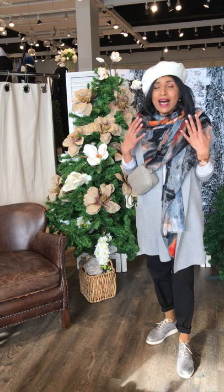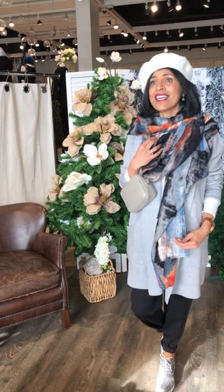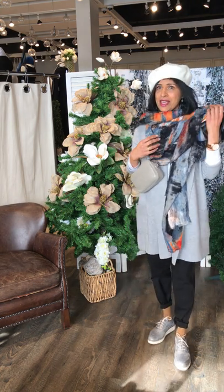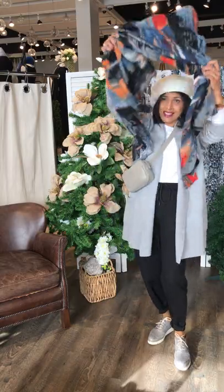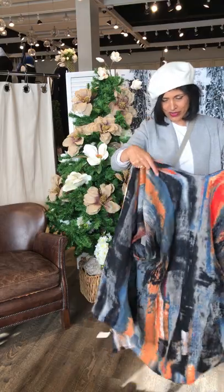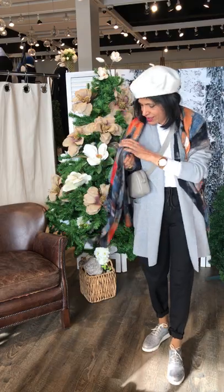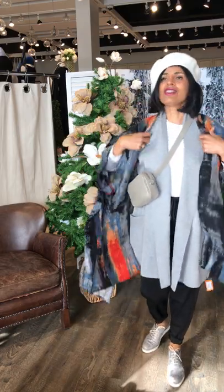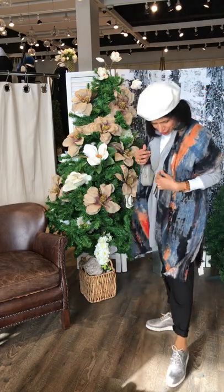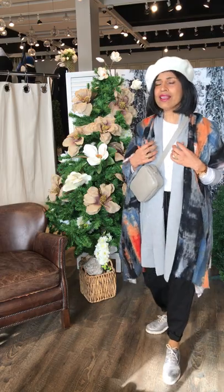So I've put it on with this beautiful scarf that looks like it has a cashmere feel. The colors are wonderful. It works great as a scarf, but in reality, it is actually a vest, and a beautiful vest at that. I'm going to show it to you as a vest, which I think looks great over this cardigan too. It's a very trendy, fashionable look when you just layer upon layer. I think it works really well.